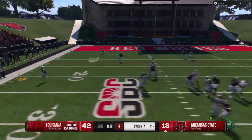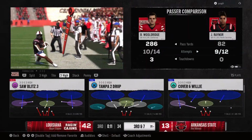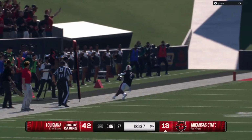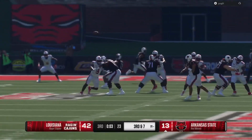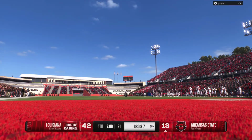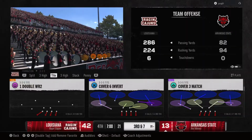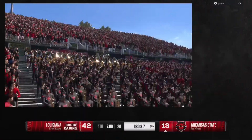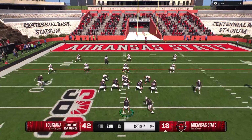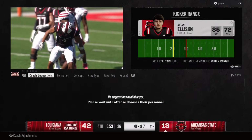Off play action. Caught near the sideline. It's dropped. Now facing a 3rd down as they line up after the break. Dropping back, it's Rayner. Grabs it in the middle. He ended up going backwards on the play, and they will not convert that 3rd down.